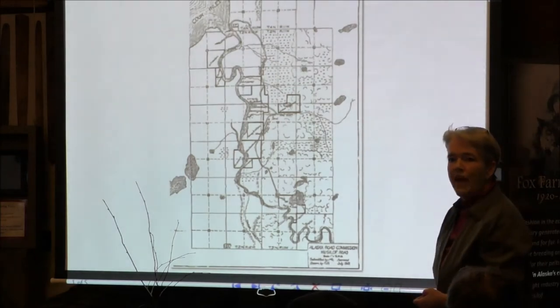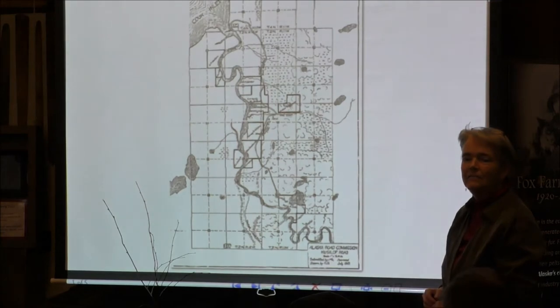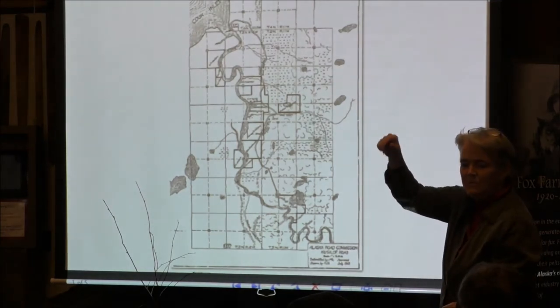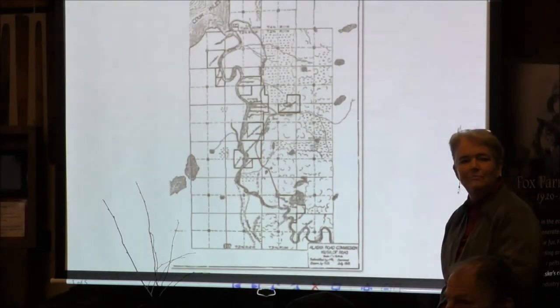And how many know where that is? It's just up on the hill. The hill on the other side of the mercantile, thank you. Hey, there's a seat up here if you'd like.